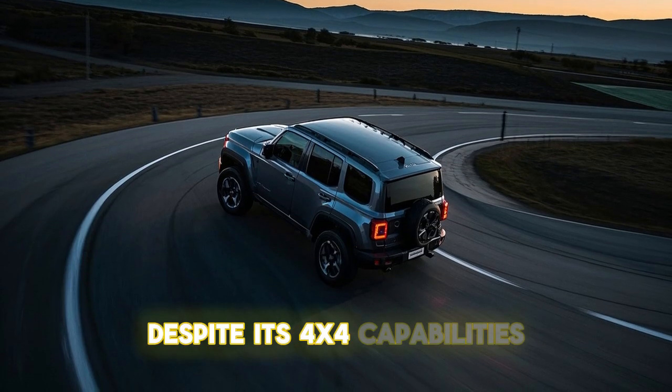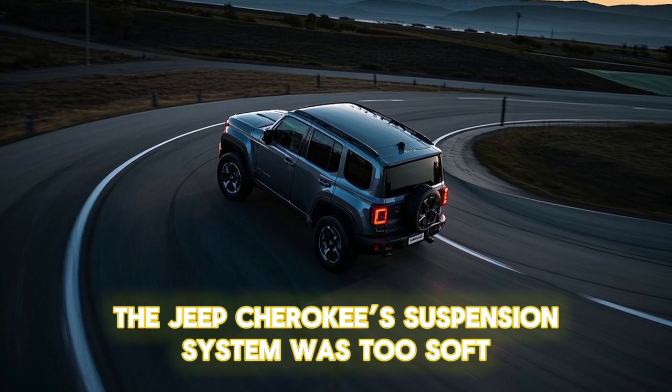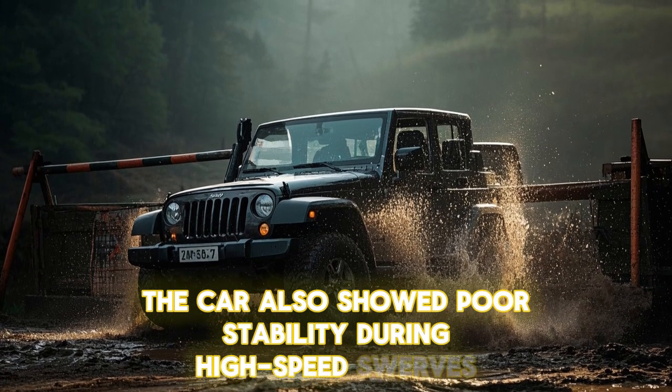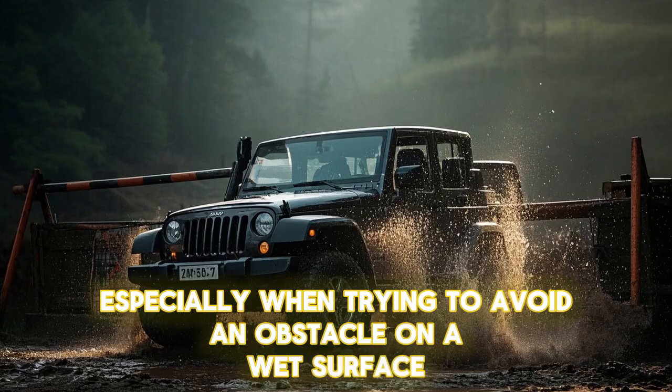Despite its 4x4 capabilities, the Jeep Cherokee's suspension system was too soft, causing excessive body roll during the evasive maneuver. The car also showed poor stability during high-speed swerves, especially when trying to avoid an obstacle on a wet surface.